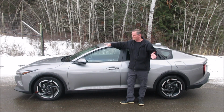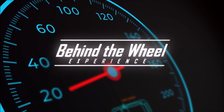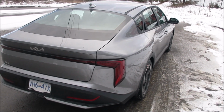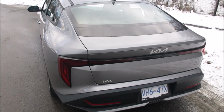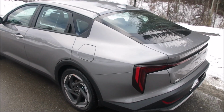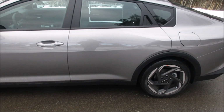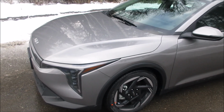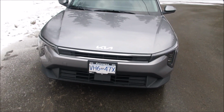Look who got their hands on a 2025 Kia Forte. So here we'll give it a little bit of a walk around just so you can take it all in. The back end, passenger side, driver's side. Very clean lines. Not a fan of a few parts, but we'll get into that. And we'll finish off here where everybody else sees you, the front end.